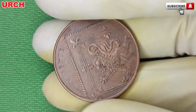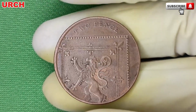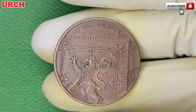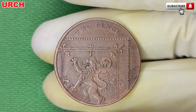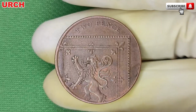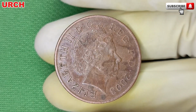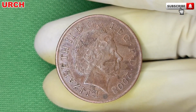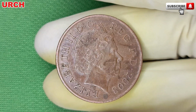The answer lies in a confluence of rarity, demand, era significance, historical relevance, and the market's growing fascination with collectible coins. In recent years, the rise of online platforms and digital auctions has amplified the visibility of rare coins. Stories of unexpected million-dollar discoveries have sparked global interest, pushing prices to unprecedented levels. And the 2008 2-pence mule sits at the pinnacle of that excitement.